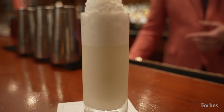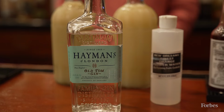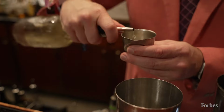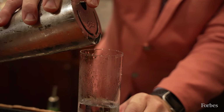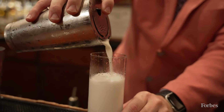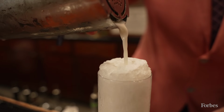Ramos Gin Fizz is a great cocktail that we have on our menu, and we take pride in that. It is a cocktail with gin, lemon and lime, egg white, cream, a little bit of orange blossom water, and soda water. So it creates this nicely balanced floral and botanical and sweet and sour, and then creaminess that brings this nice silky texture that really creates a very unique drink that not a lot of places will have on their menu because it's complicated to make.